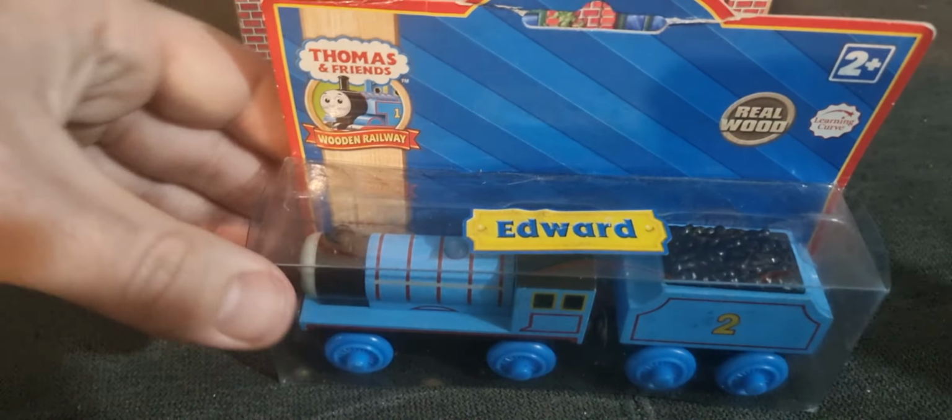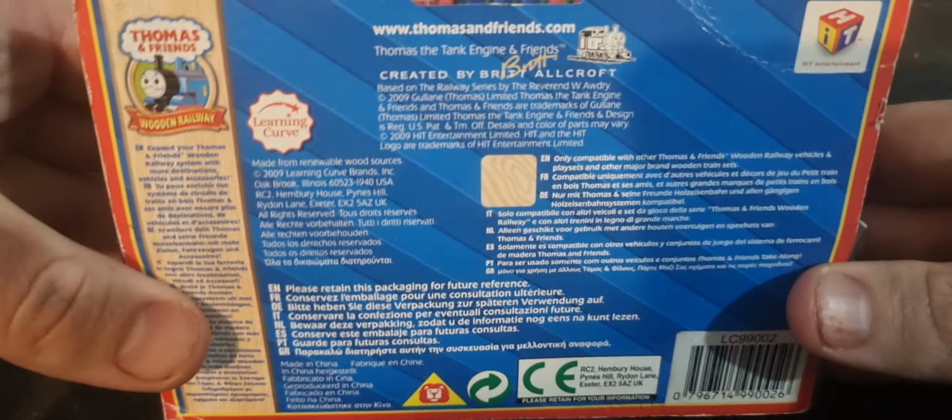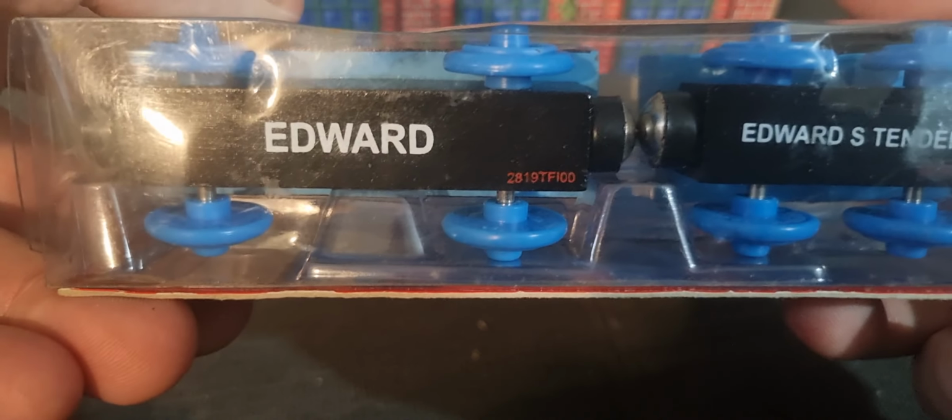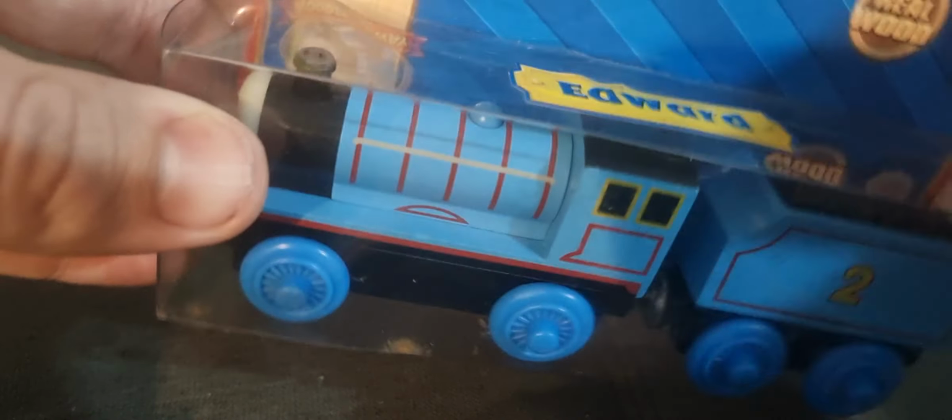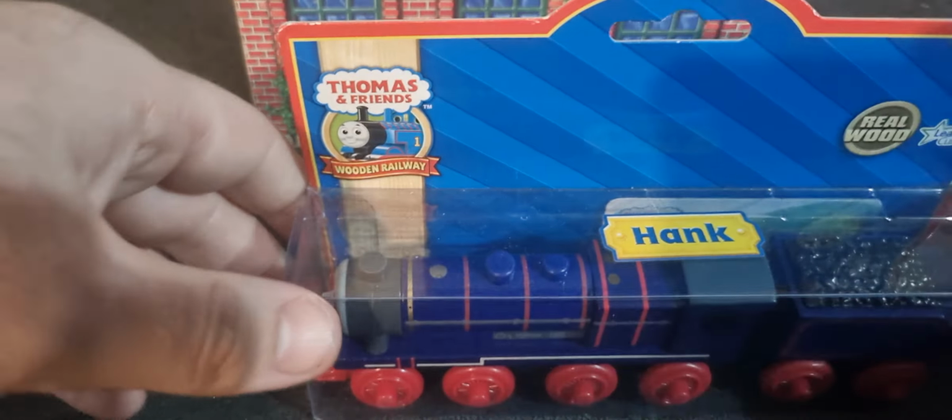I've got Mr. Edward. That's also a 2009 version. That's pretty cool. It's a TFI 100. That's meant to be generally a much rarer production, not as common as the WJ 100s.